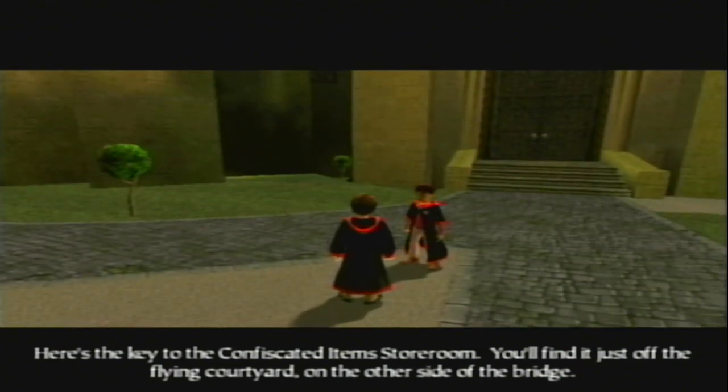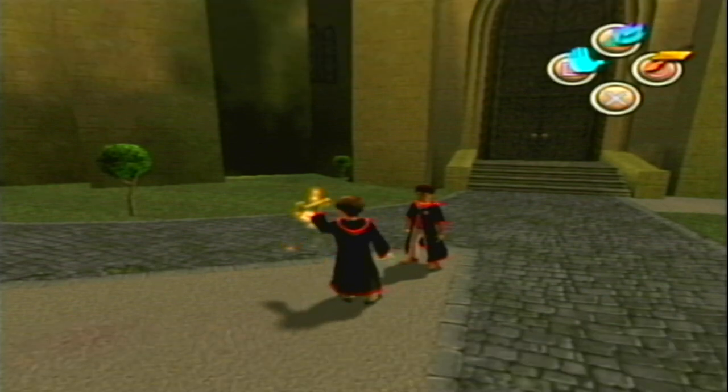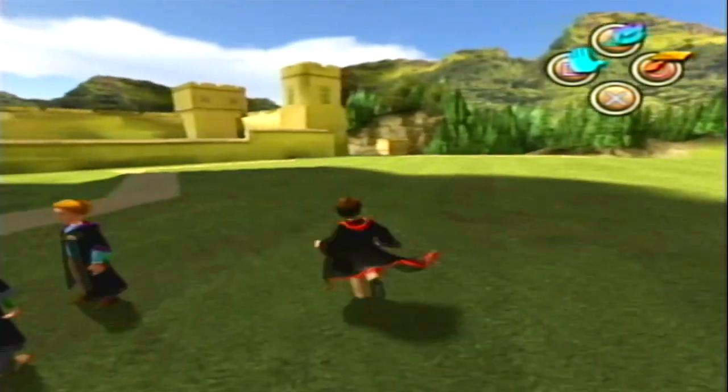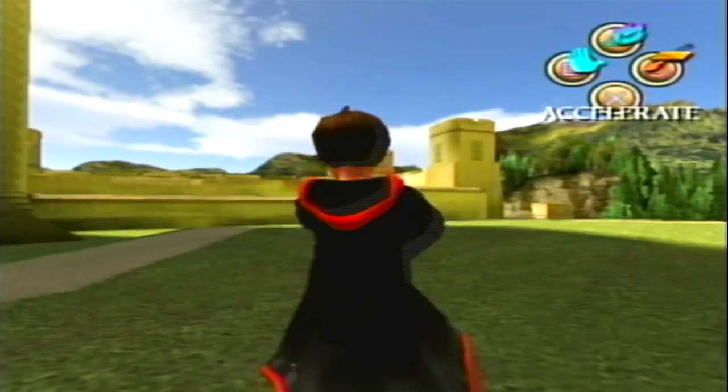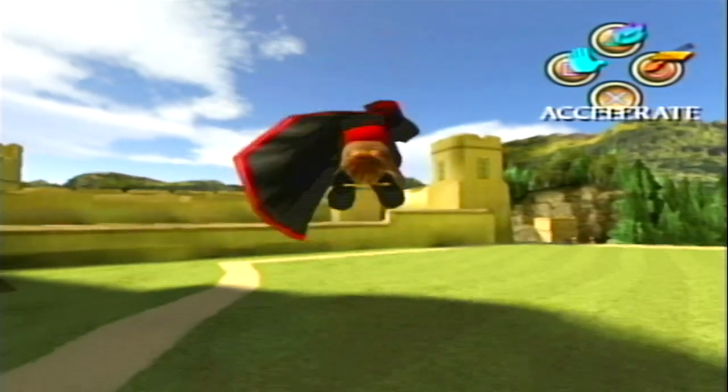What the heck? On the other side of the bridge. It does not sound like the same voice of the guy who's asking for the mandrake roots. Okay, but mission fulfilled. Now we're going to claim our reward.